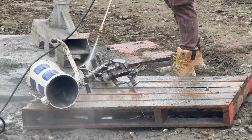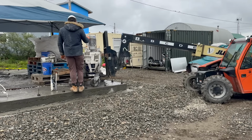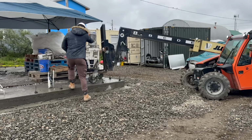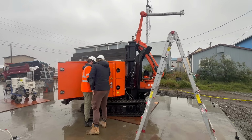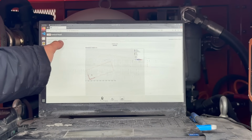With the first wall complete, it was now time to clean up and move everything to the second print location. This is particularly easy for these guys because their generator is on the printer itself, so it's one less piece they need to fit in the logistics puzzle. To move the printer, they control it from a laptop, in this case sitting inside of the printer itself.